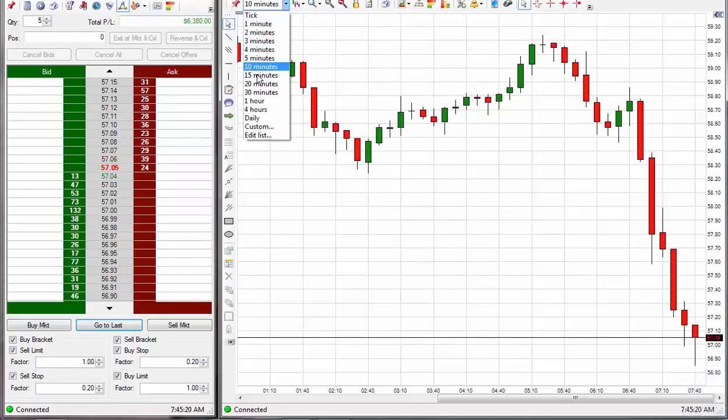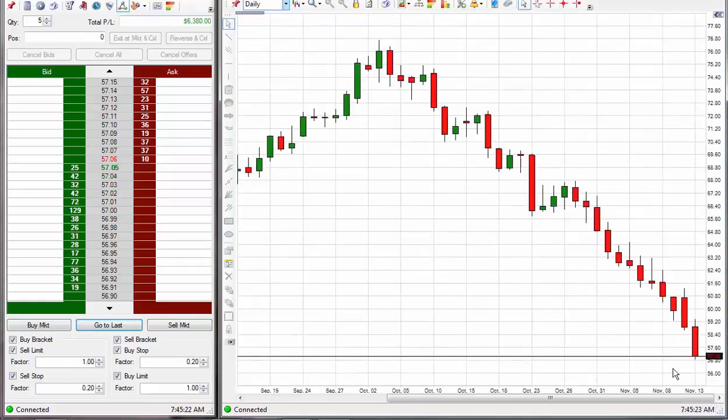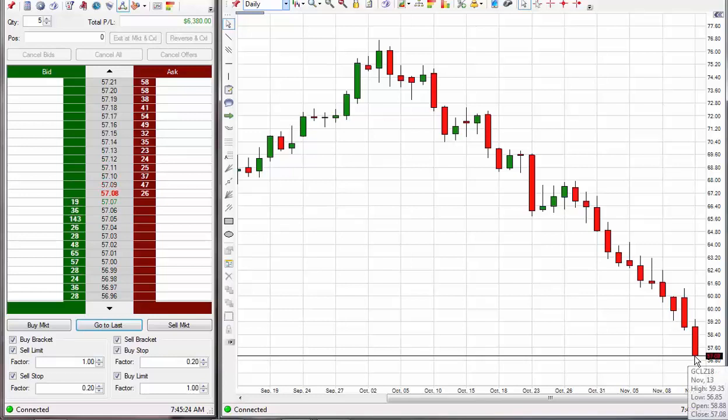I'm so sorry. Now I feel really super stupid. I'm sitting there looking at it going, what is wrong with this thing? Is this the Twilight Zone or what? And I'm not realizing I'm looking at the 10-minute chart.